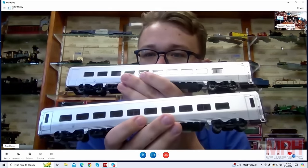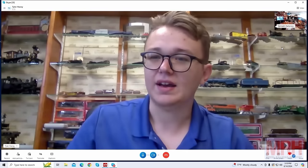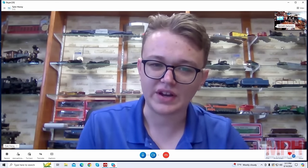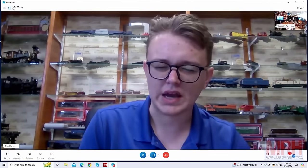Yes. Got engineering samples for both of those married pair cars right here. And in addition to the Amtrak Midwest cars, we've got the highly requested Amtrak San Joaquin cars, four road numbers for those of the coach class. San Joaquin cars operating out in the California Bay Area. Nice.